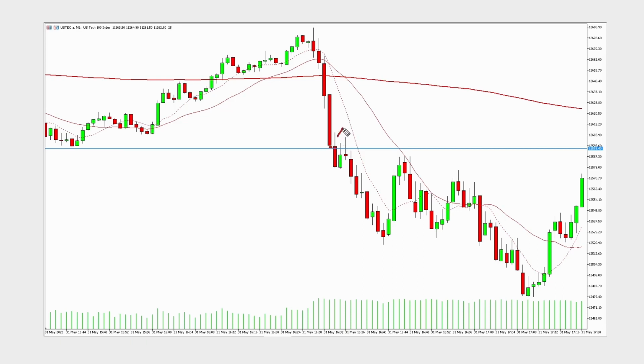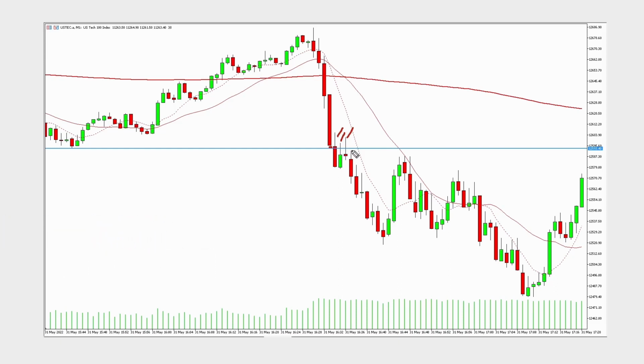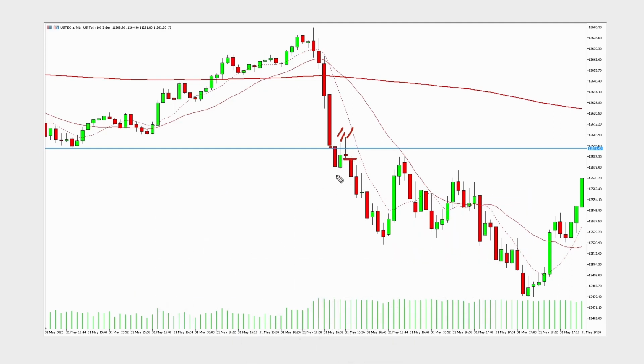And you can see here lots of wicks: 1 week, 2 weeks, 3 weeks. And these wicks show a lot of rejection from this zone. So my first trading opportunity here would be shorting the break of this pin bar, this last candle that was printed and left this big wick at the top. The break of this pin bar would be a short opportunity to me. And then just ride the price to catch a lower low and take my profits.